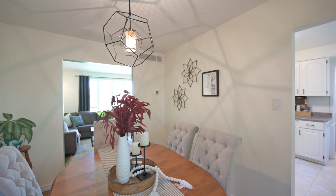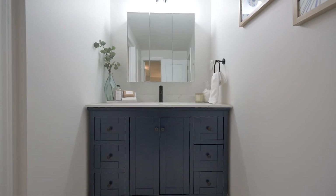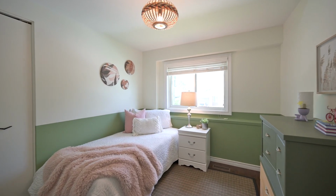Now in total, you'll find 4 bedrooms and 2 full bathrooms here. 3 bedrooms on the upper level, including a spacious primary with this cheater access to a fully renovated 4-piece bath. Downstairs, you'll find the 4th bedroom with a big bright window and a beautifully updated 3-piece bathroom.